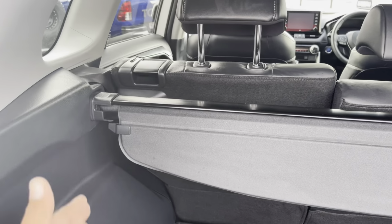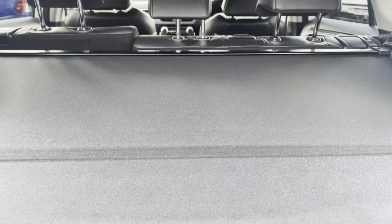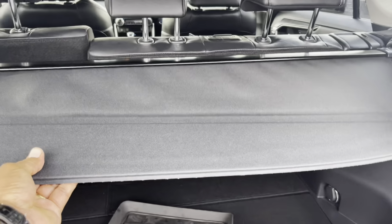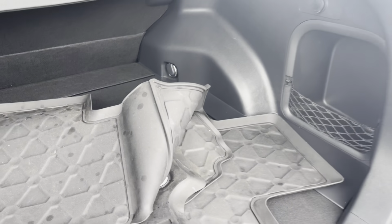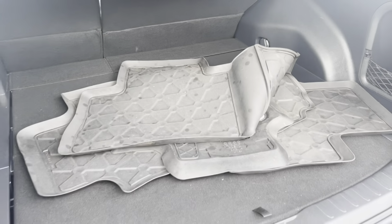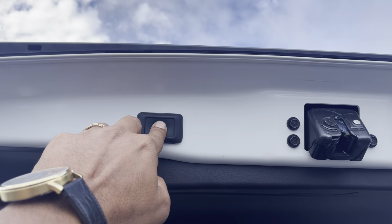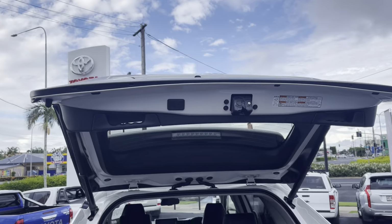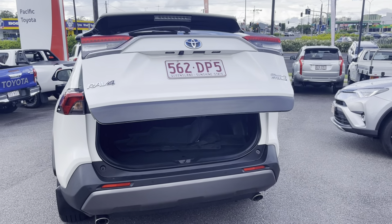Then overlooking that, you've got your parcel shelf, so basically you can use that and put that up there as well, or you can actually slide it back if you don't need to use it. It has got rubber floor mats as well, so they've actually been put in the back of it for you. So just pressing that button up there, and that will close up the rear tailgate. You can see that there, Nash.